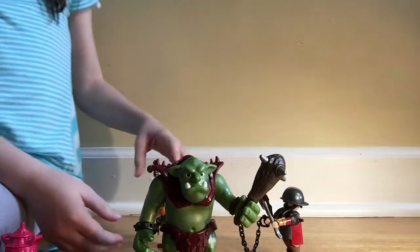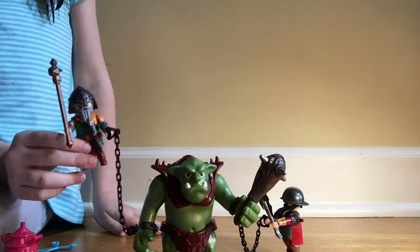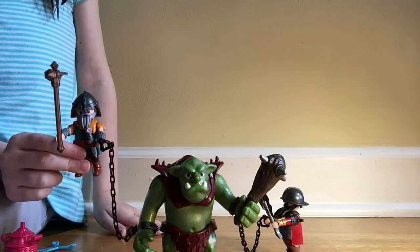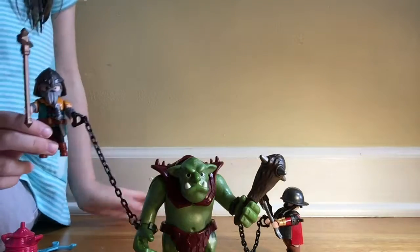I think he brushes his teeth with a brush and puts it in water and then brushes. What about bird feathers? Since he's out in the wilderness, then probably he uses bird feathers.